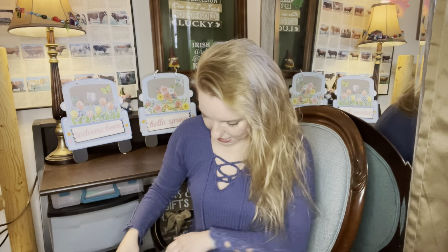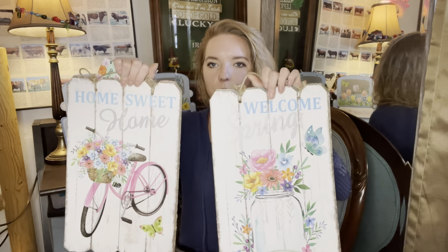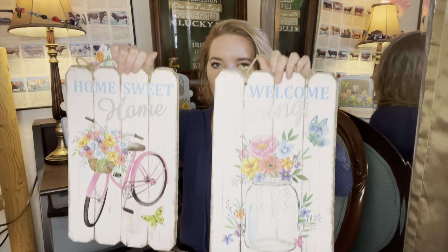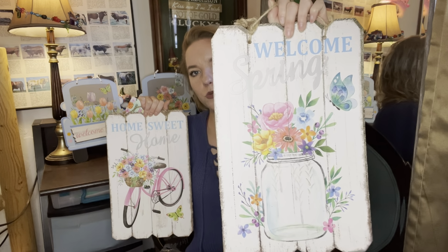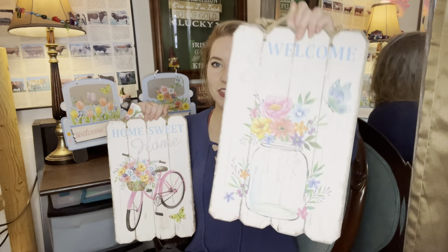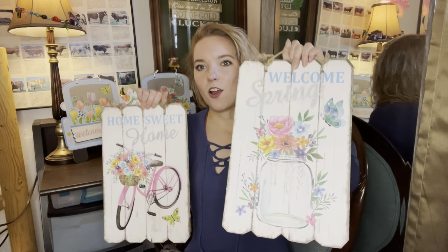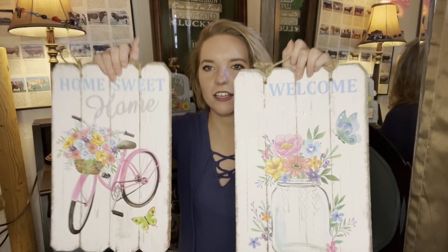Okay, the next signs I got, there's 2 of these ones too, and I'm actually going to be doing a repaint on one of these, but I got the Welcome Spring and the Home Sweet Home. The Welcome Spring with the mason jar, I just think is so sweet. And for farmhouse or country style, this is just a great sign. What I find interesting though, they've been known to put metal words on things. These are actually plastic, but they do have that kind of metally effect.